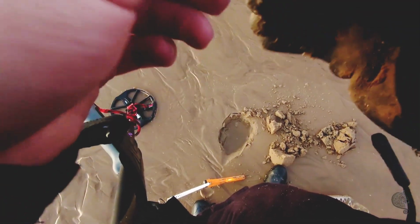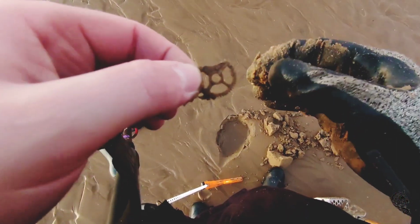Is it a pocket watch cog? Yeah, I think it is. Pocket watch cog. Oh, cool. Some dodgy characters around here tonight.